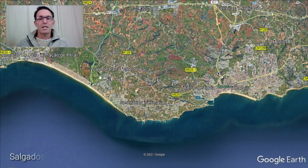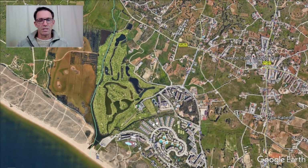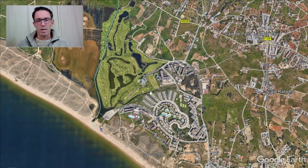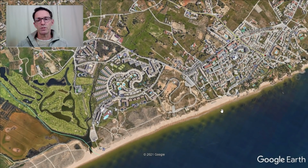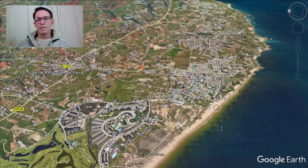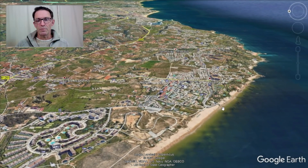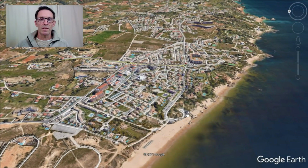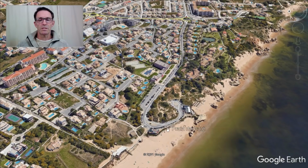So Galé and Salgados, this is a great golf course over here. Salgados has lots of hotels and great developments, with a beautiful beach down here. It's a lovely long beach, and this beach is just flat, no cliffs. And then you come along to the end of the beach here, Galé or Pedras Amarelas, and over here is a really nice beach bar. There's actually 3 or 4 of them around here, and you go and sit and chill, watch the sunset, enjoy your life, and have lunch and a bottle of wine, some seafood.